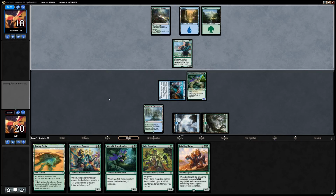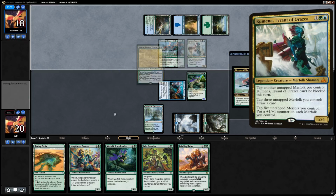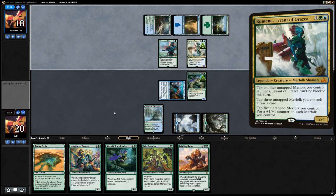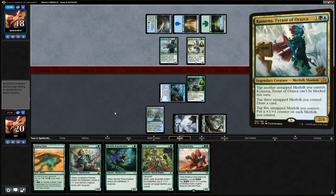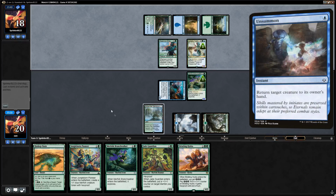Say go. Next turn play the Bristling Hydra, and then Cartouche that up. Kumena's not bad. So that provides a nice blocker for Branchwalker and Silvergill. But now we get to resolve the Hydra and have 3 energy. So we even have protection in case our opponent does have an Unsummon.